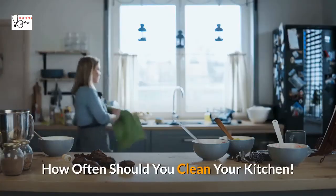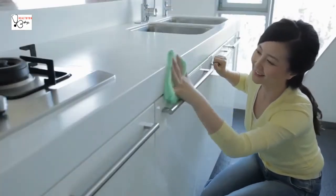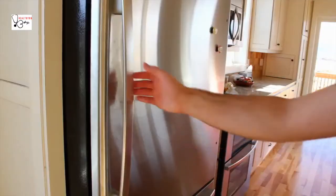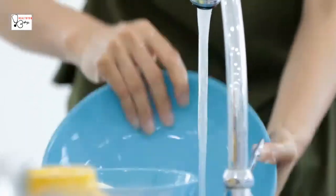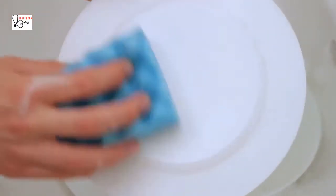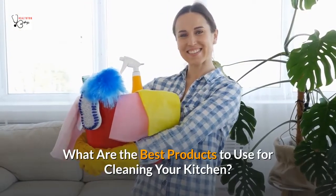How often should you clean your kitchen? The high-touch surfaces in your kitchen such as light switches, door handles, refrigerator handles, and kitchen counters should be cleaned daily. What is the dirtiest part of your kitchen? The kitchen sink, countertop, and sponge have the greatest concentrations of the bacteria E. coli.